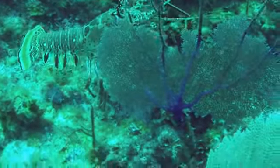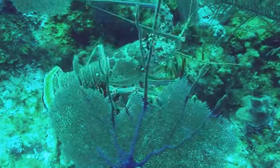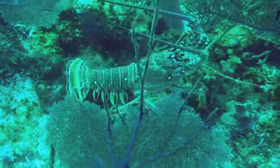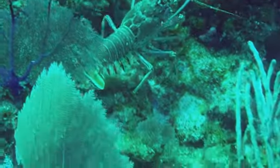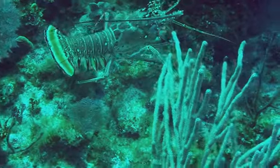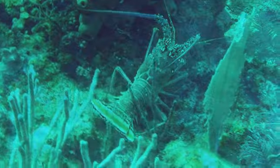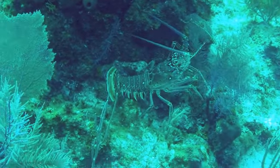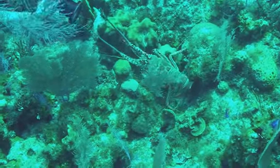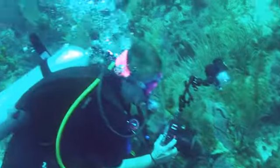This is the Caribbean spiny lobster, the biggest one I've ever seen. Believe it or not, the body you're looking at is about 2 foot long, from tail to nose. I'd say at least 3 to 4 foot long from the end of its tentacles to the tail. I was amazed how big this thing was. You don't often see them out in the open.